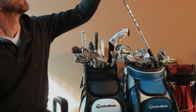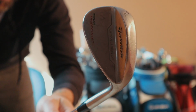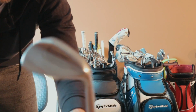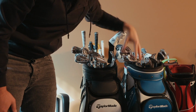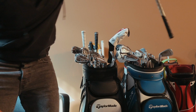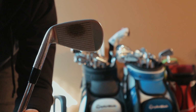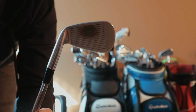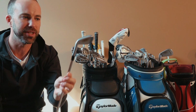Back a year, we have the Tour Preferred wedge. Let's get that in focus. ATV grind as well, 54 degrees and 60. But this was the set that was probably, this set was money. Oh wow, look at that. That's a good wear mark on that 8-iron. That's a lot of center hits on this bad boy. I think I had this set for about a year and a half.